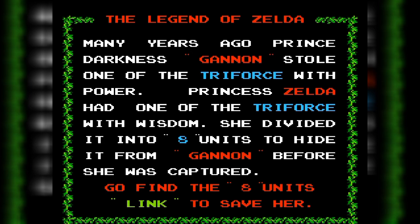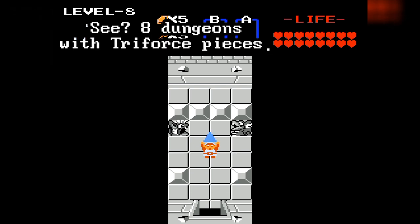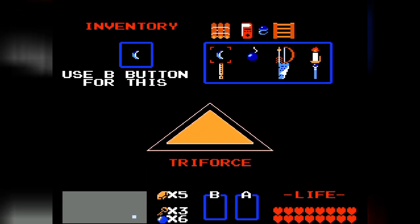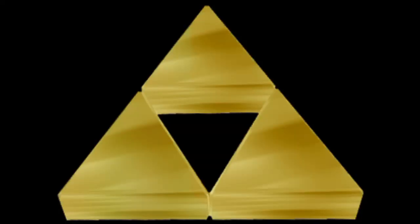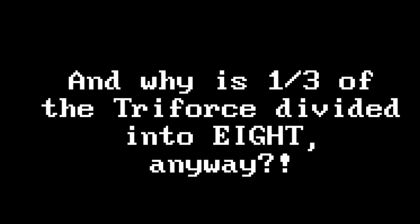Ganon stole the Triforce of Power and kidnapped Princess Zelda some time ago, but not before she was able to break the Triforce of Wisdom into 8 pieces and scatter them across 8 dungeons. Link has to get the pieces of the Triforce of Wisdom and defeat Ganon to save Zelda and all of Hyrule. Now, why is the Triforce made of only 2 segments? Bad math? Did someone forget the Triforce of Courage?